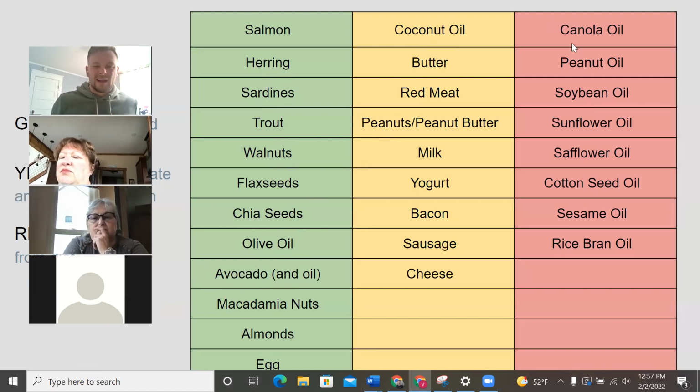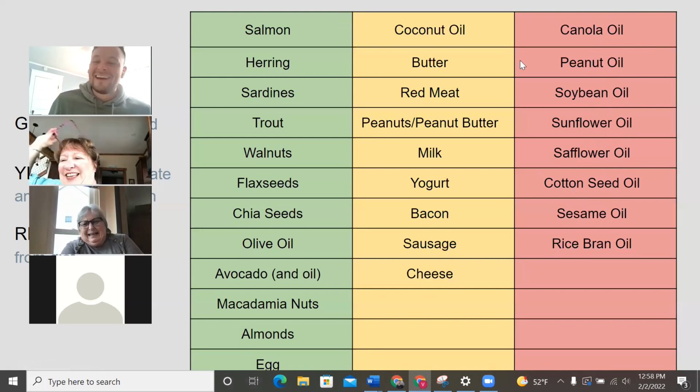And then the big reds are your industrial seed oils. These are not even real food. These are seeds that they send to a factory to get pressed and mechanically separated. These are incredibly inflammatory, and they are a very, very low quality fat. Interestingly, they lower your cholesterol on your lab work, but then they kill you. This would be like margarine. I didn't put that on here. And they kill you.